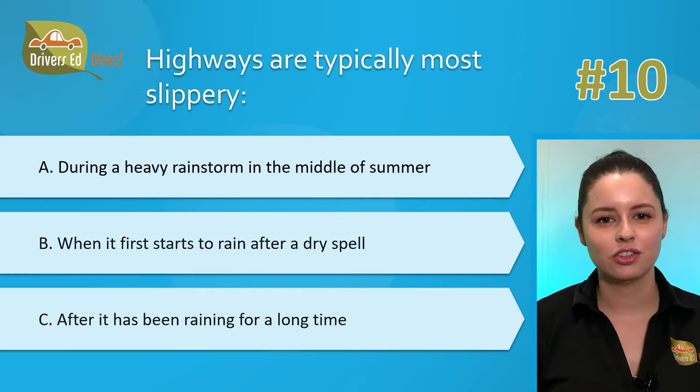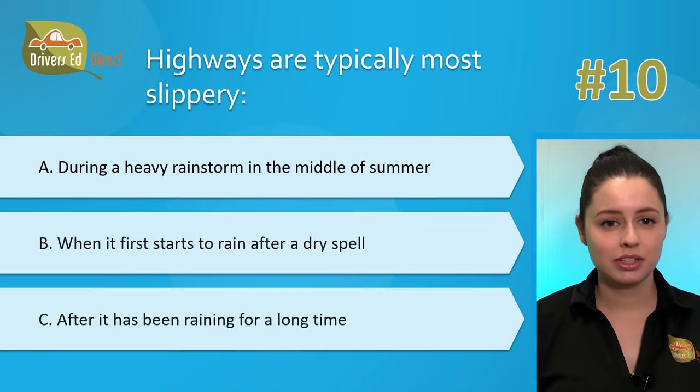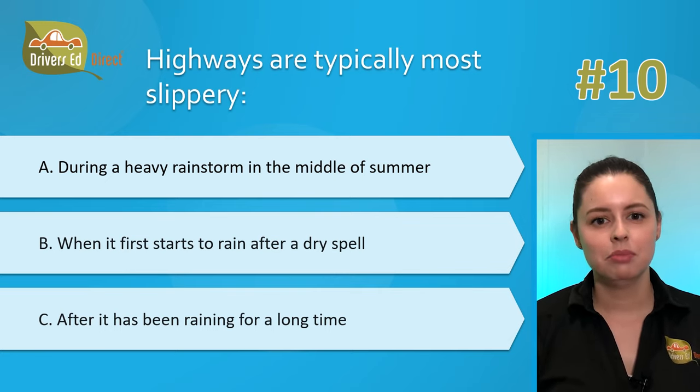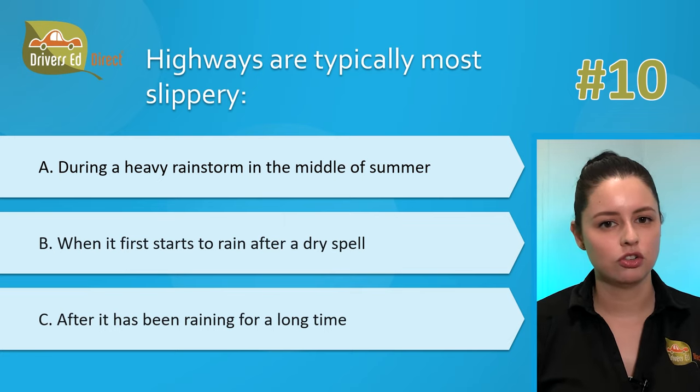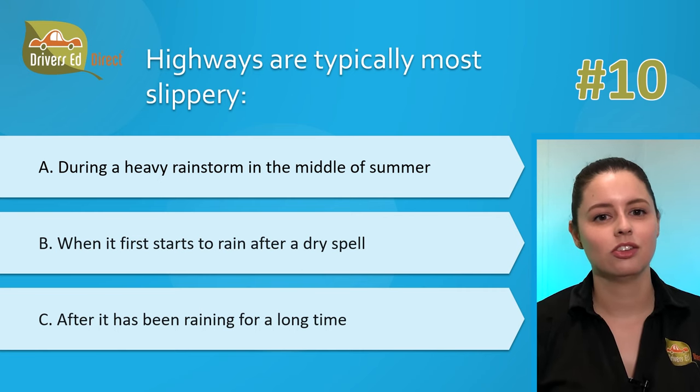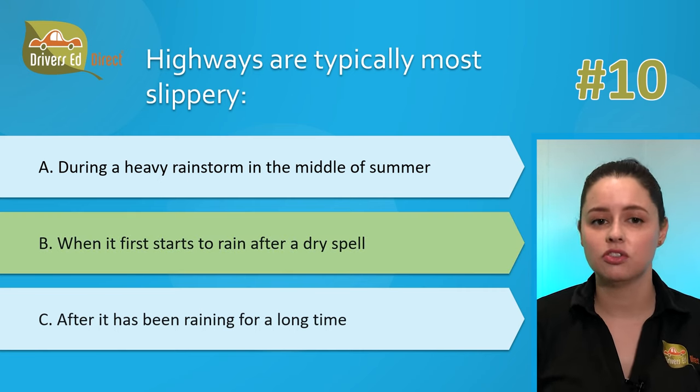Hardest safe driving practice question number 10. Highways are typically most slippery, A, during a heavy rainstorm in the middle of summer, B, when it first starts to rain after a dry spell, or C, after it has been raining for a long time. Correct answer is B, when it first starts to rain after a dry spell.